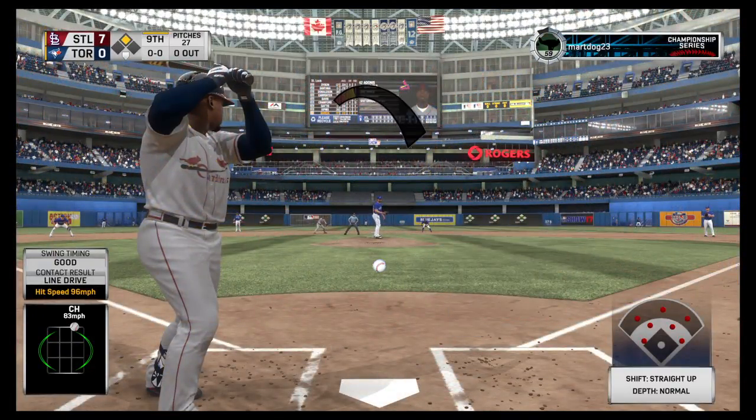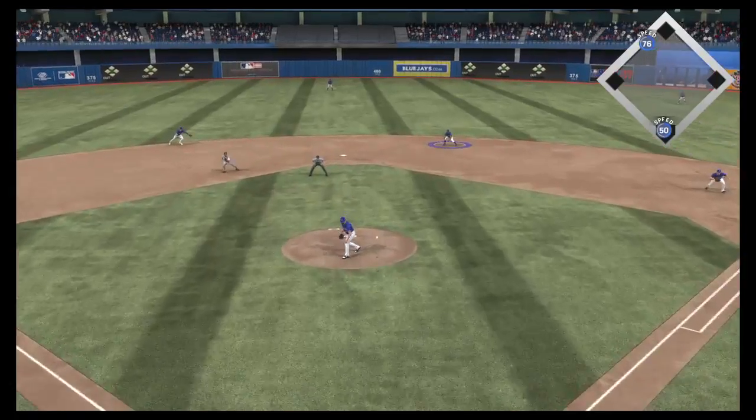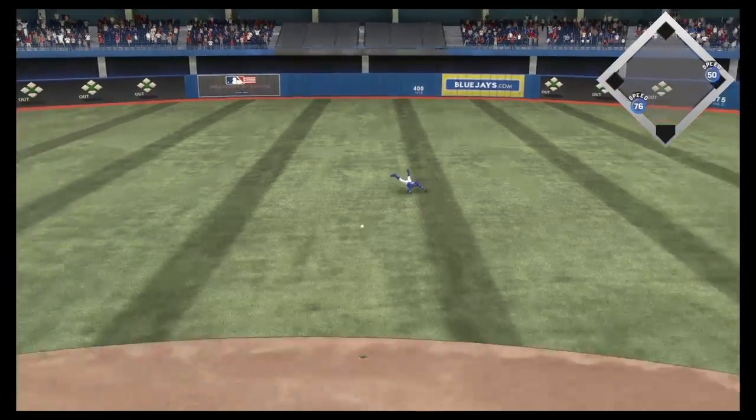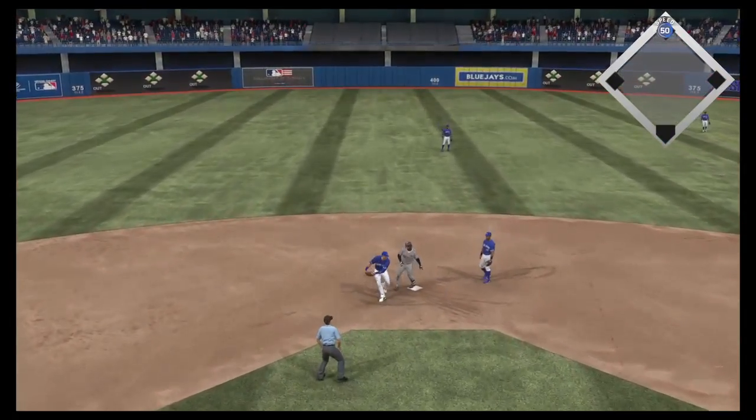Adonis Garcia digs in now. He was a ground out victim last time up. Hit out towards second. And that's through into center field. Base hit. He'll come home with it. And he's going to score with ease as the throw will be too late.